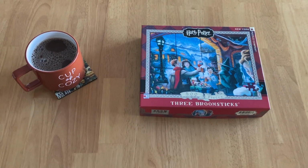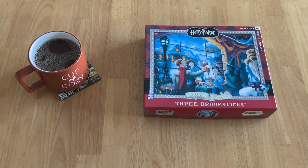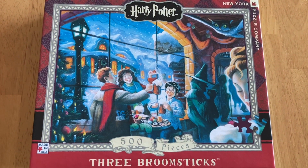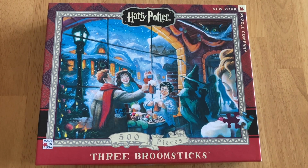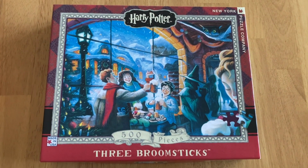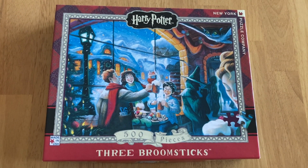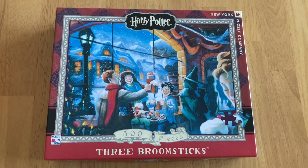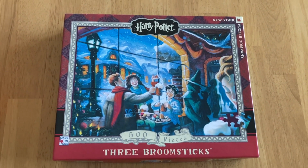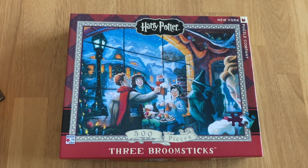So we have decided to do the Three Broomsticks one. I refreshed my coffee, and I'm gonna open up the puzzle and start sorting the pieces. But let me just give you a good look at the picture on the box. Again, this is New York Puzzle Company. This is a 500 piece puzzle. They do sell Harry Potter puzzles in larger sizes as well, and I think maybe they even sell some smaller formats too. But I like to keep it at 500 pieces at a minimum. I think that's a good amount of pieces for a puzzle to do in a day, and I'm excited to get started. All right.